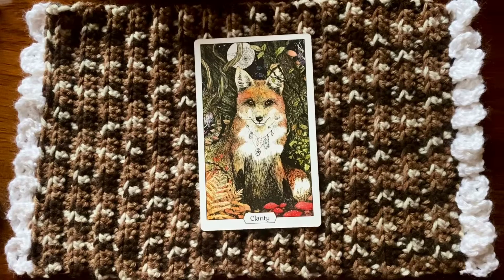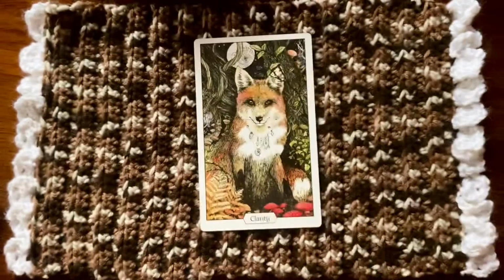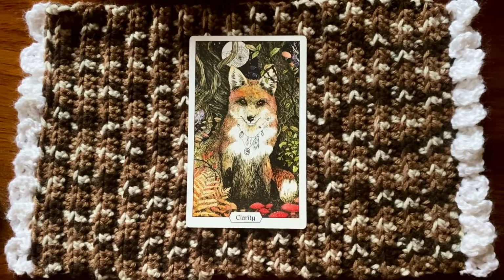They are really, really good to shuffle though, again, because they have that linen cardstock, which I love. So it's not a huge deck, and you can find it on Naomi Cornock's website, nomeart.com. You can buy it right from there. It actually shipped really fast. And it's not anything super, super expensive, so that was nice as well.